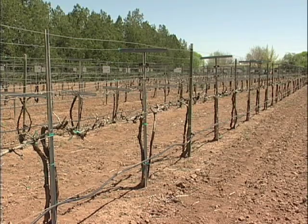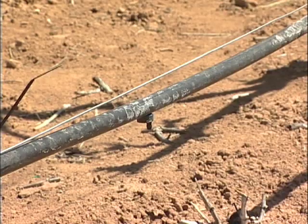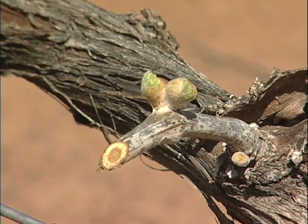This is actually an experimental vineyard. We have basically a half acre. We're running a drip line with half-inch emitters. There's two to each one of these vines. We're able to save an awful lot of water in that regard versus flood irrigation.